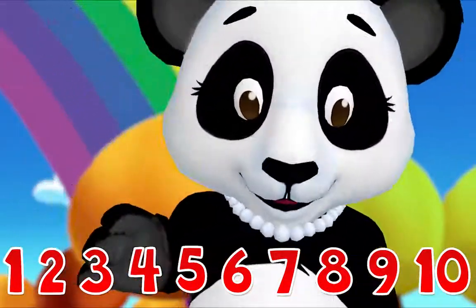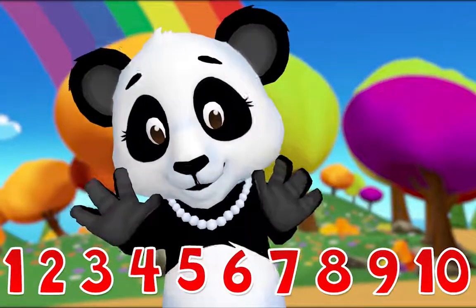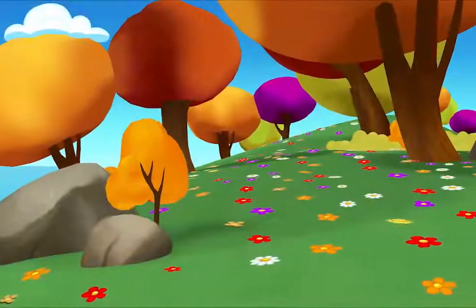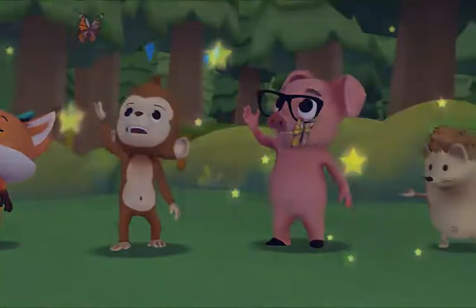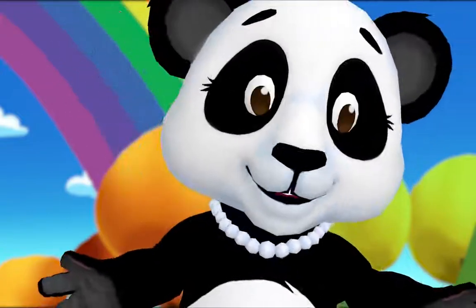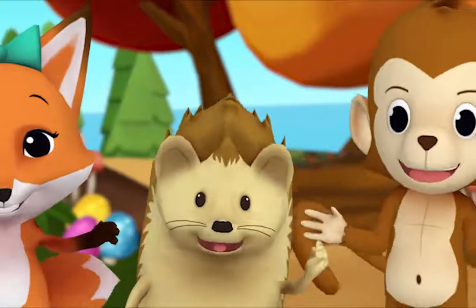Don't stop now, let's count some more. 5, 6, 7, 8, 9, 10, you're doing great. When we see some flowers or butterflies or stars, we count so we can find out how many things there are.